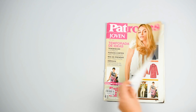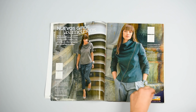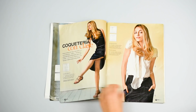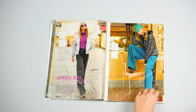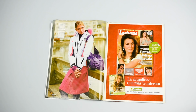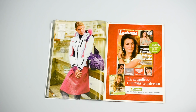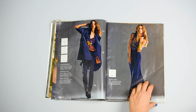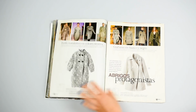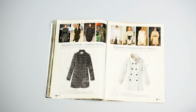And last but perhaps not least is the classic Spanish pattern magazine Patrones, which I also think has a bit of a cult following. It comes out with 12 issues each year. As for the styles, I would describe them as contemporary and elegant. Oftentimes, especially in the past, they were heavily inspired by specific designer garments. I've noticed that has changed in recent years, but you can still see a lot of garments that look more like they were made for ready to wear rather than the home sewing community. So there's a little bit of confusion about that.